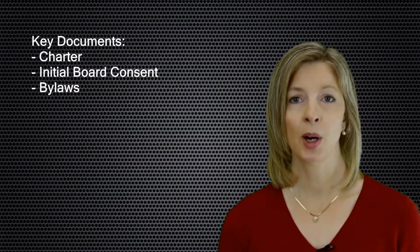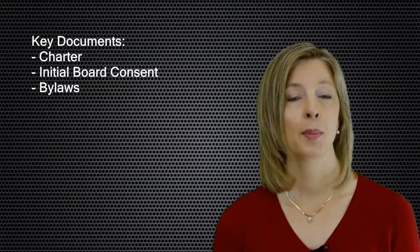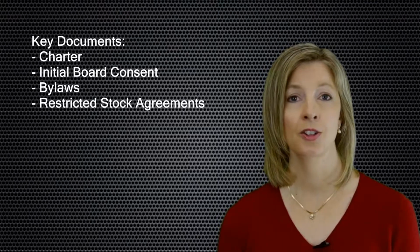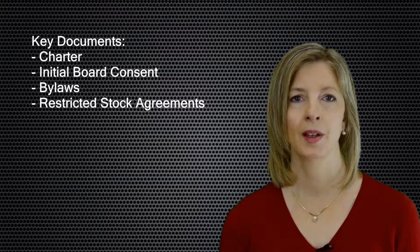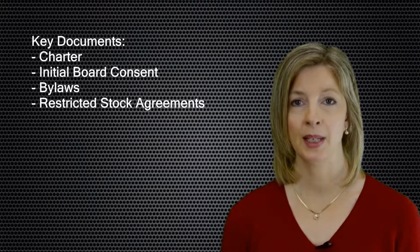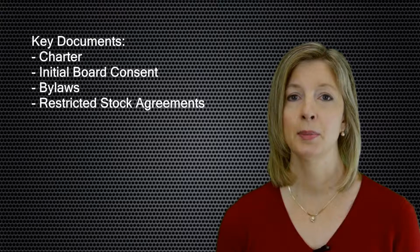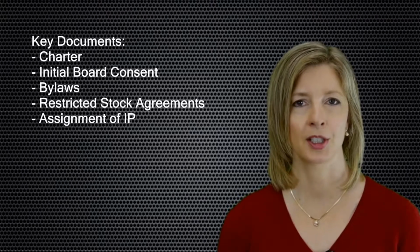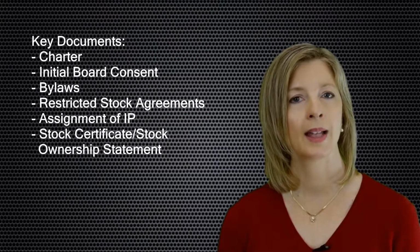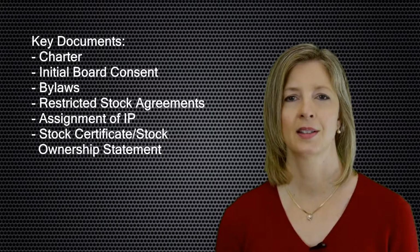Stock issuance is a key part of the incorporation process. For an emerging technology company, the company and each founder often enter into a restricted stock agreement stating a schedule of dates on which the founder must remain with the company to retain his or her shares. If intellectual property, IP, is being contributed by a founder as consideration for the stock, the founder typically assigns the IP to the corporation. The founder receives either a physical stock certificate or, if allowed under state law, a paperless stock ownership statement referencing the shares.